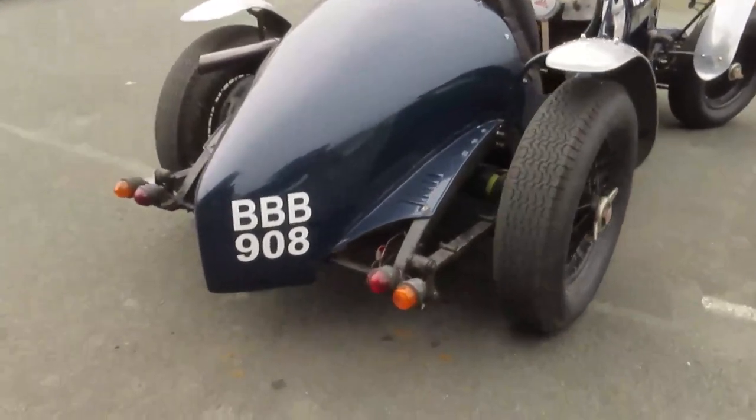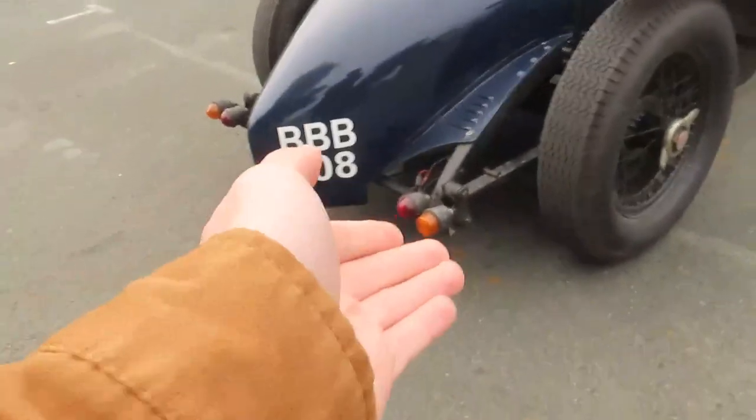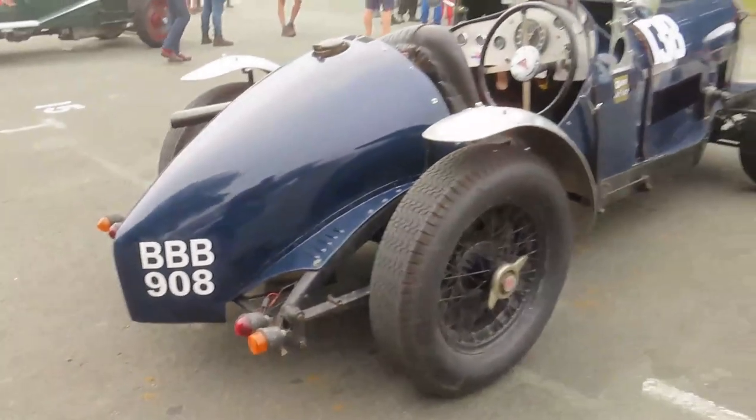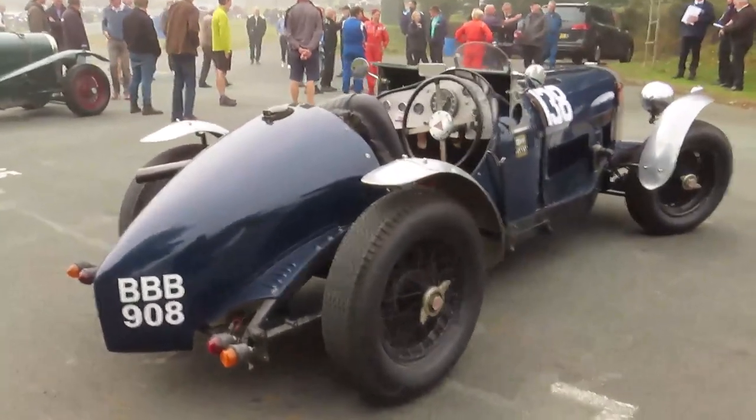Of course, some of these cars will have later indicators and brake lights to be road legal, which, well, it's obviously not correct for the era, but I get that, because what a fantastic car that must be to drive on the road.